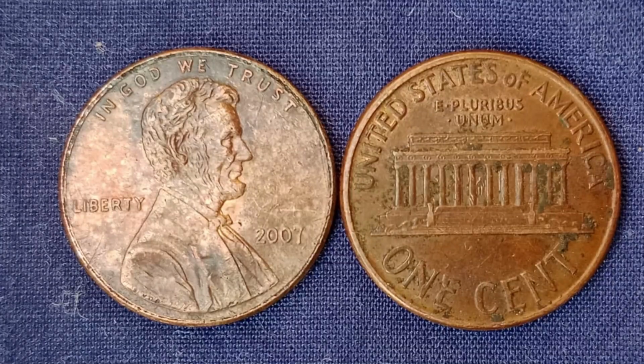Next, the 2007 1-cent USA coin. Get ready for an incredible and mind-blowing story that will completely change the way you look at the smallest coin in your wallet, because today we are diving into the unbelievable tale of the 2007 1-cent coin. A Lincoln penny that has taken the numismatic world by storm after being valued at an astounding $279 million due to its extraordinary combination of minting errors, rare mistakes, and mysterious origins that have made it one of the most valuable coins ever discovered in American history.